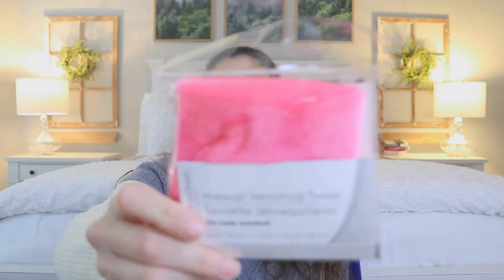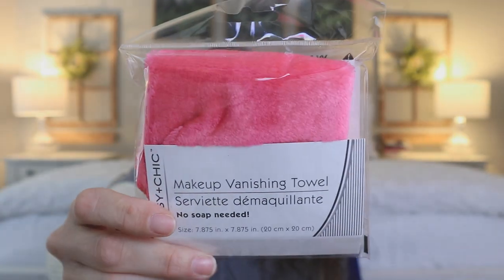Okay, I'm also completely grabbing at random, and look what I found. Very excited that I was able to pick up a couple more of these makeup vanishing towels. I recently reviewed this product on my Instagram. I put it on my story, and then I put it on my story highlight, and this just simply works.